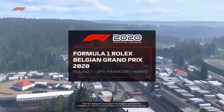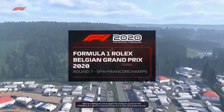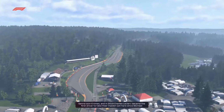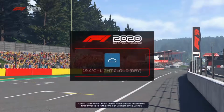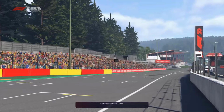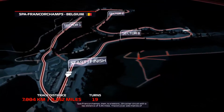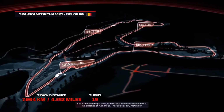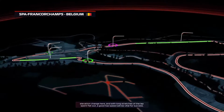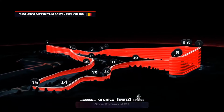We're in Belgium once again for today's round of the Formula 1 World Championship. It's a race the great Ayrton Senna won 6 times, and in 2019, Charles Leclerc became the first driver to take their maiden win here since Michael Schumacher in 1992. Spa-Francorchamps then, a historic 19-corner circuit with a lap distance of 4.35 miles. There's over 100 meters of elevation change here, and with long stretches of the lap spent flat out, a good top speed will be vital for success.